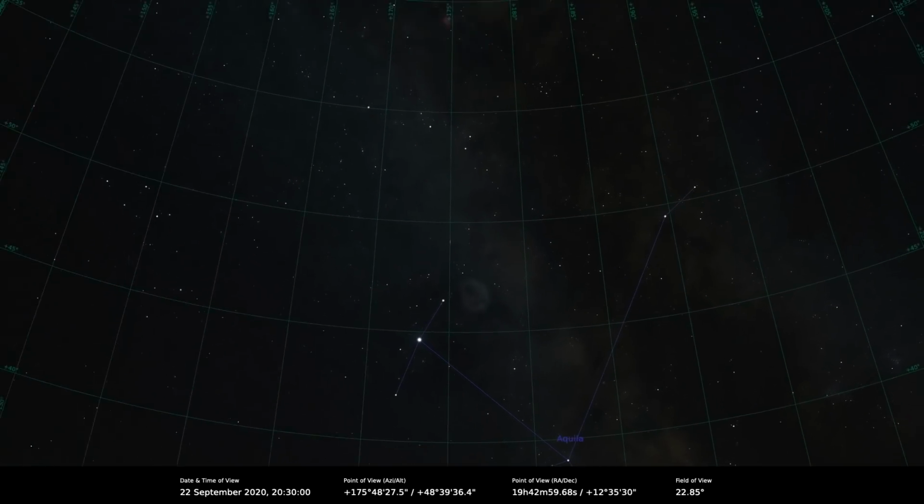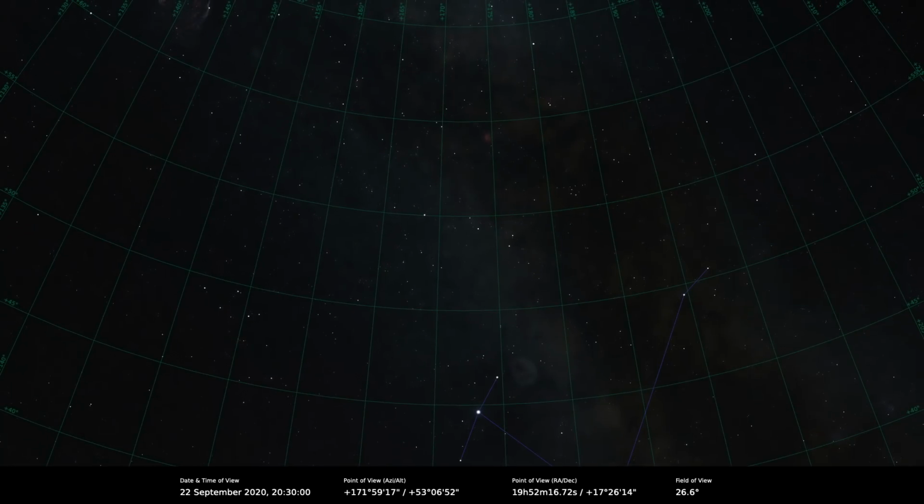The region north of Aquila is populated by small constellations, some well-defined and others which are frankly pretty obscure. But one of them is the constellation of Vulpecula, the fox. Oh, yes. Which is pretty obscure. And it used to be called Vulpecula et Anser, which is the fox and the goose. Sounds like the name of a pub. It does sound like the name of a pub.